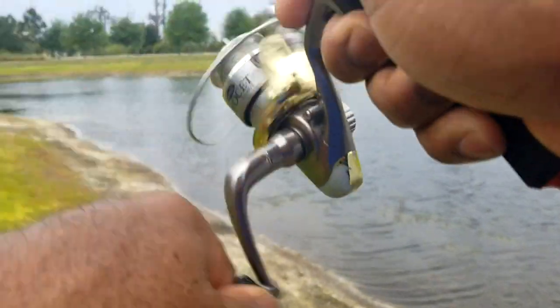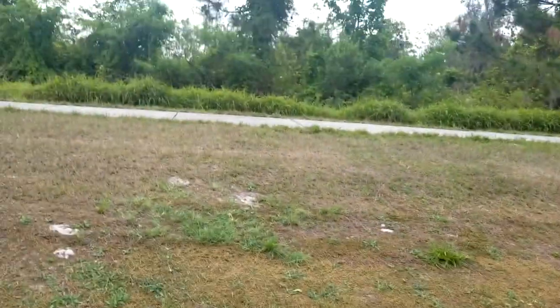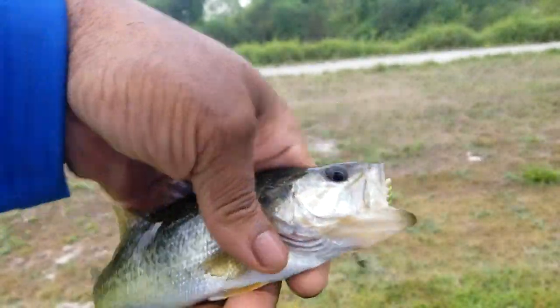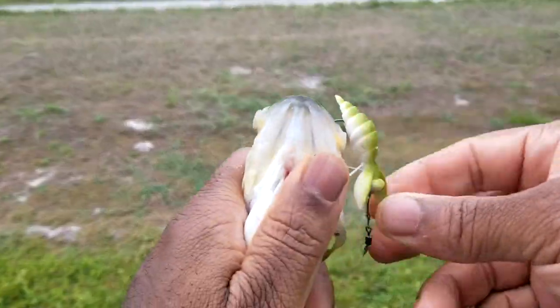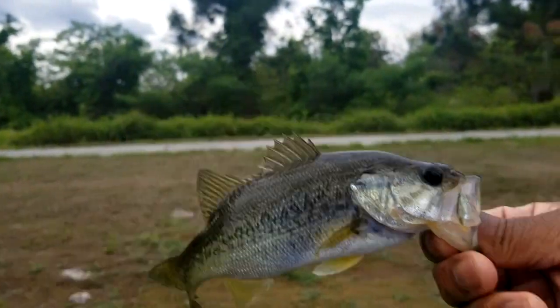There we go. Not a big one, but all right. We'll take them. Not a big one, but he wanted it. All right. Little one there.